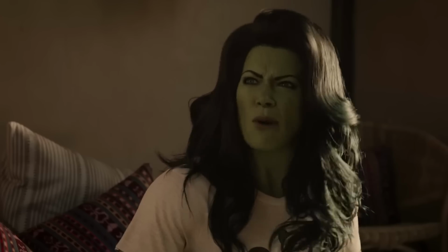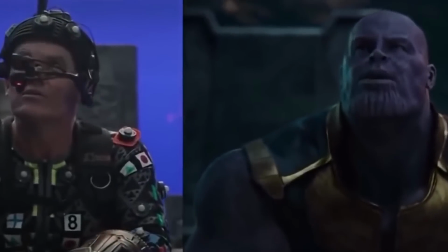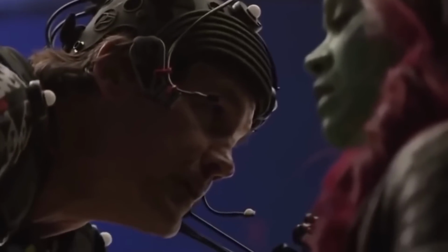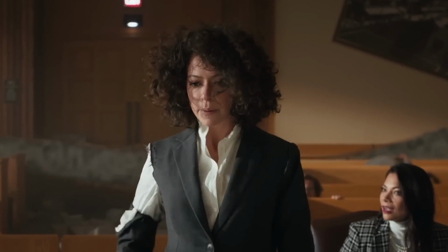But there's an added challenge with the creation of She-Hulk's face. Actors like Mark Ruffalo and Josh Brolin have heavy jawlines and just very specific facial features that allow them to be mapped onto a non-human skull and still retain the essence of their facial performance. But with She-Hulk, Jennifer Walters can't look like a Cro-Magnon. She must retain Tatiana Maslany's attractive physical features.